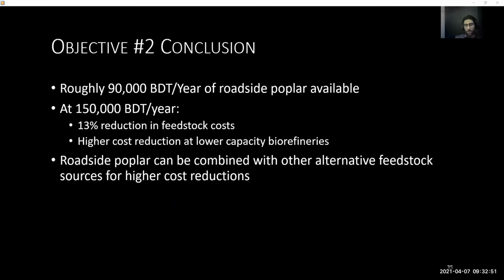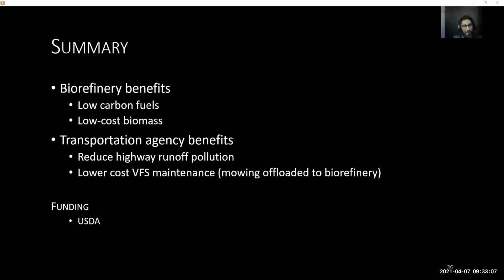Not only that, but we can combine the roadside poplar with other alternative feedstock sources that are low cost, such as agricultural wastes or other feedstocks that provide ecosystem services, and get even higher cost reductions at higher capacities for the biorefinery. To summarize it all, the biorefinery benefits are we can produce a low carbon fuel that can more easily compete with the current traditional fuels out there today. And then we can get a lower cost biomass to just make it more economical.